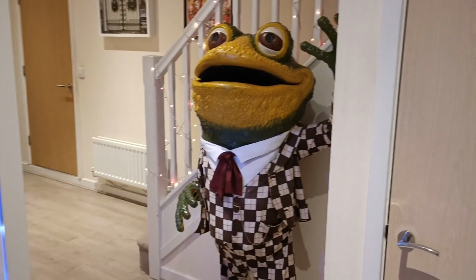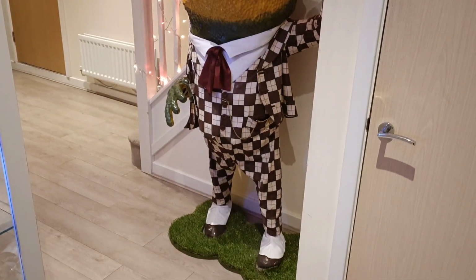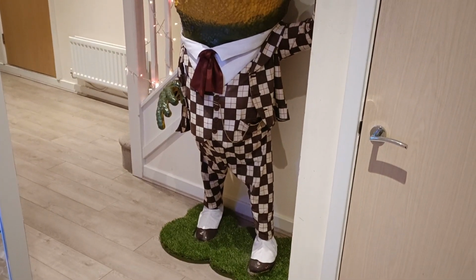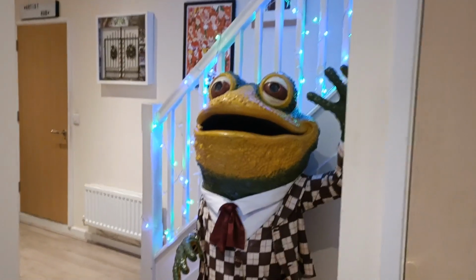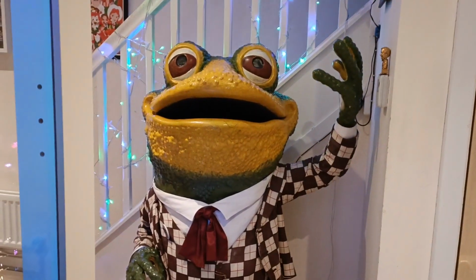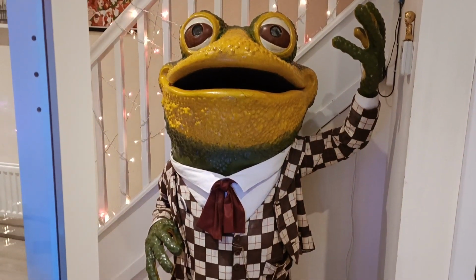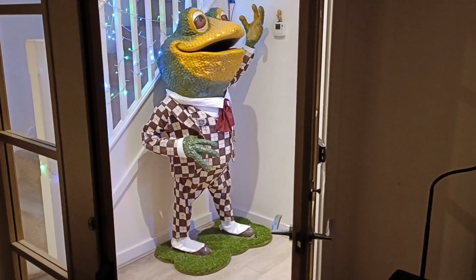quite big. I had to really convince my wife on this one. He just stands in our hallway, as you can see. And he has his arm up here. So he's got his arm raised like this in quite a nice pose. The pose itself is actually based loosely on Barry Purvis' original pose of Mr. Toad. It's not quite as stylistic and classy as that pose, but it's pretty close.